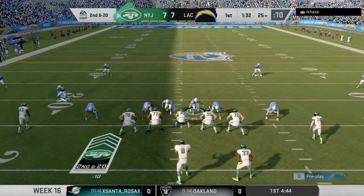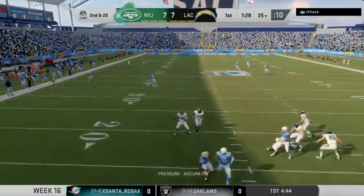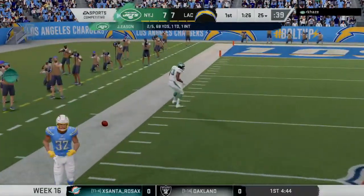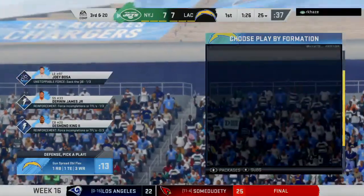Ready? Back to throw. Eason. He's going to let this one go deep. And that will be incomplete. Tried to dial up the long one way out there, but it'll be 3rd down.